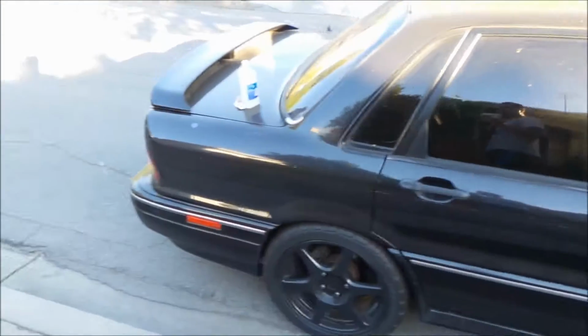And another thing is, if you take the mirrors off, you're gonna have to take the Ventshades off. This kind of sucks, but I don't see any reason to take the mirrors off of this car. Alright, well, there's one of them. Looks pretty slick. Now we do the backside.